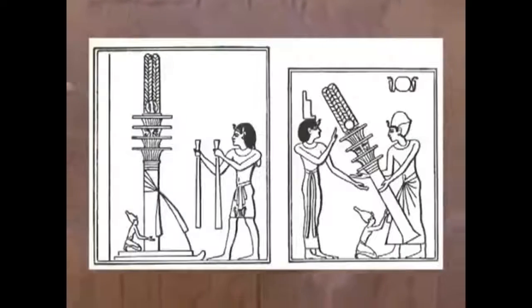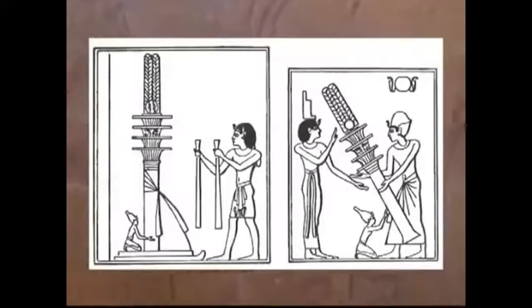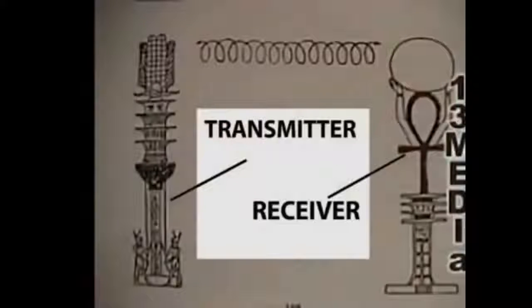The Egyptians used the antenna and cable-free energy for wireless communication. And the relief on the left is a carved transmitter with the receiver on the left. This evidence indicates that the Egyptians used free wireless energy for communication purposes.